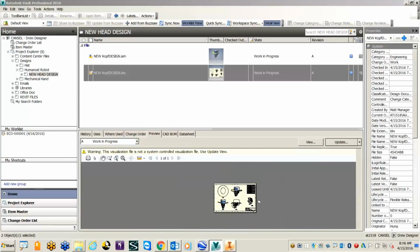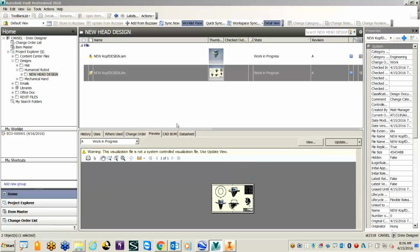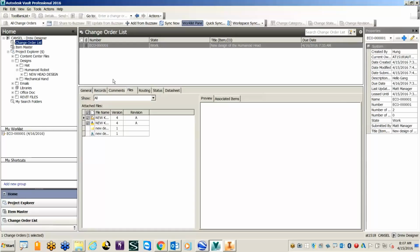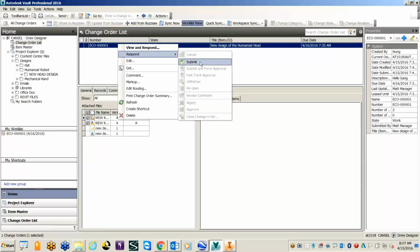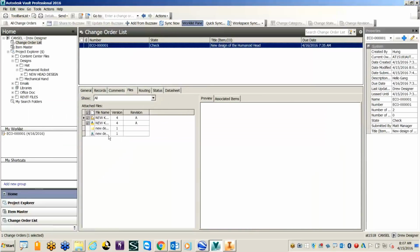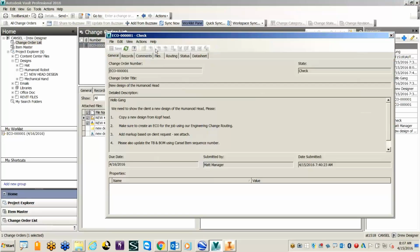So inside the vault, Drew is able to save and verify his job, and now he can move on, take the ECO and submit it for review. After Drew submits it for review, his job is done. There is nothing more for him to do on the ECO.